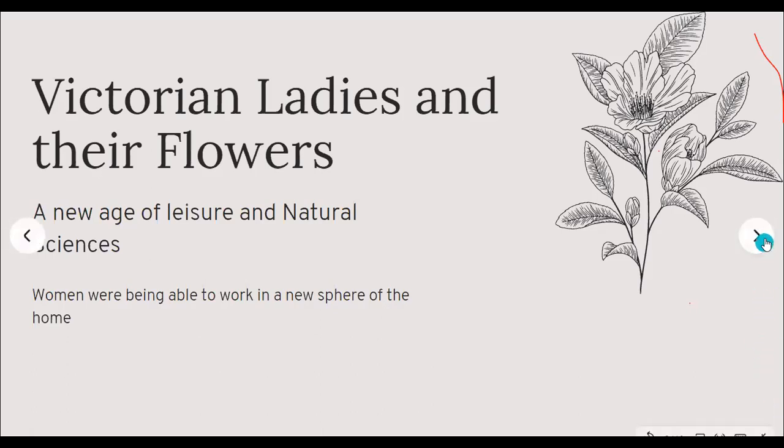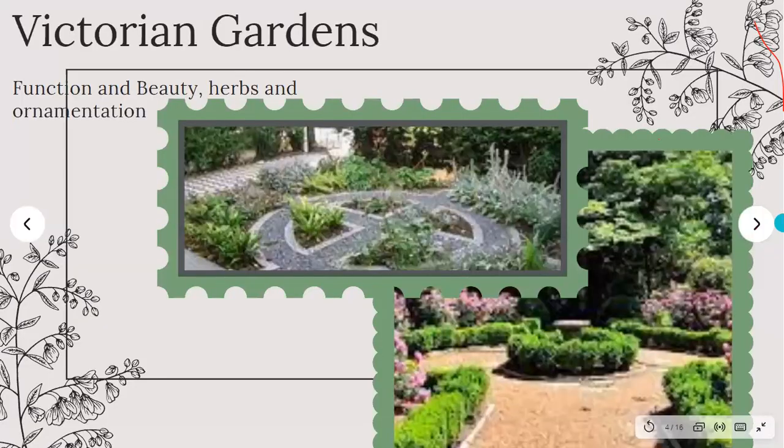Yes. And at this point, we're really seeing that Victorian gardens are flourishing, and gardening, like today, still has a very important part of being in the home. So we start seeing these beautiful paths. I always tend to think of, even though it's technically the wrong time period, the Versailles gardens, how it's lots of paths and very ornamental. But you also have herb gardens during this time.